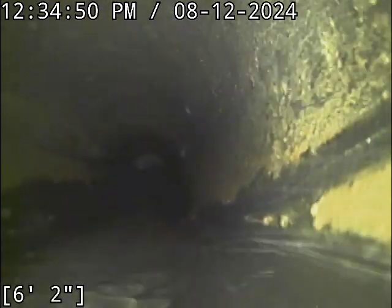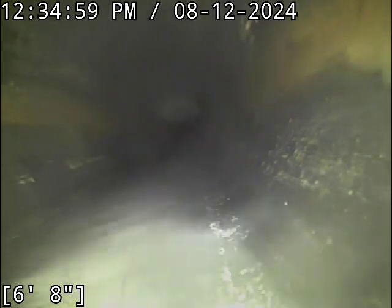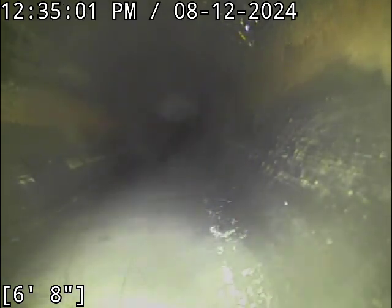Anyway, you've got a little bit of a belly here right as you go backwards into the house, and it looks like exactly that, a little bit of a belly. It's not an ultra significant thing here. Once the line drains off, it looks like at its worst point you might be working with a half inch or so of standing water.